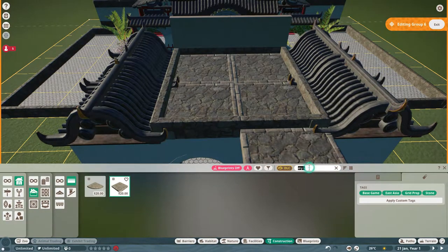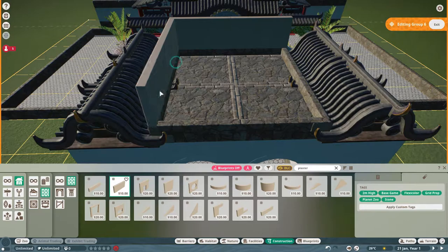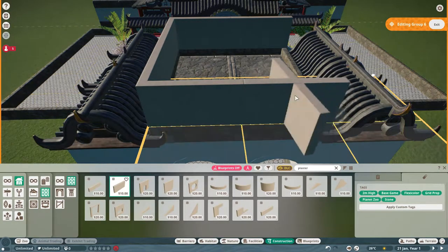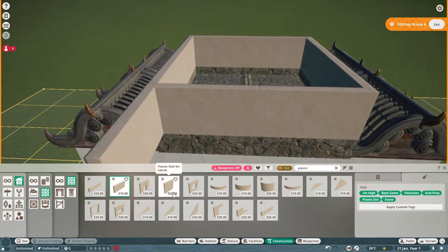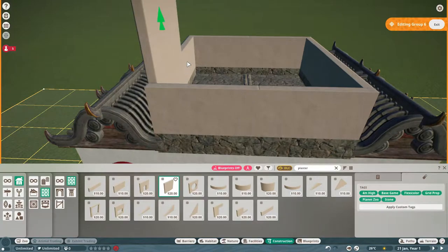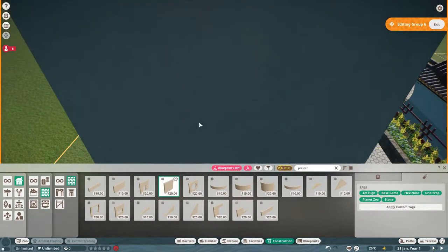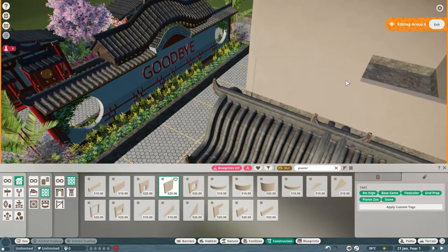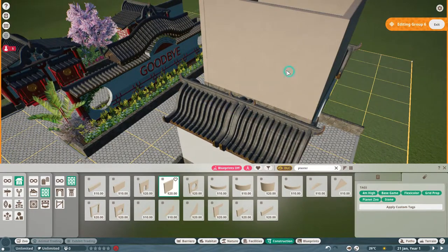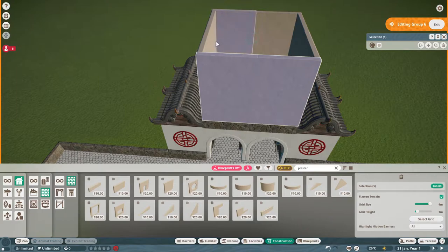Now, what I'm doing here is basically building a generic Asian-esque tower. I make no pretenses of being an expert on Asian architecture or how to make it look real. I'm basically just going to make it look like, okay, I can live with that. In fact, you know what? That's too big. It's entirely too big.